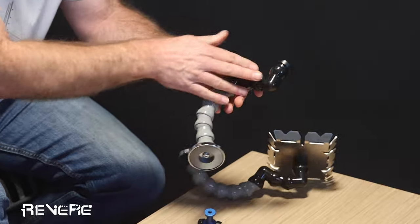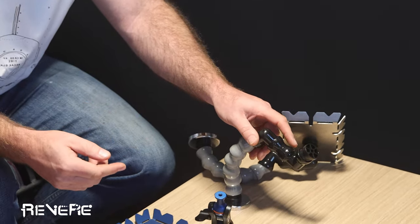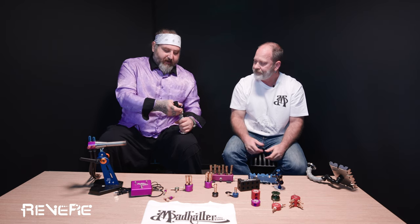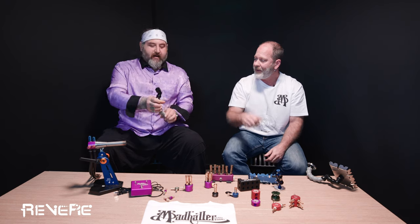Cool. And this is included in the whole kit. So you buy this and it includes the hardware to attach it to one or the other. Yeah, that's great. And that's a really needed thing, because you can attach this on your bench, on the top, on the side. It's magnetic, so you can attach it on your lathe. Stick it on a wall. On the carriage. So this is super cool, and I can see a lot of uses for this.